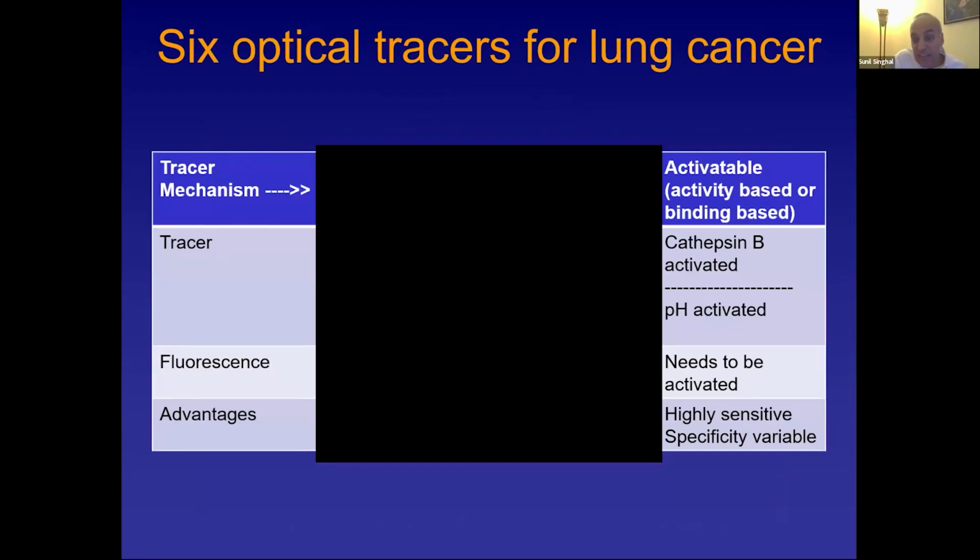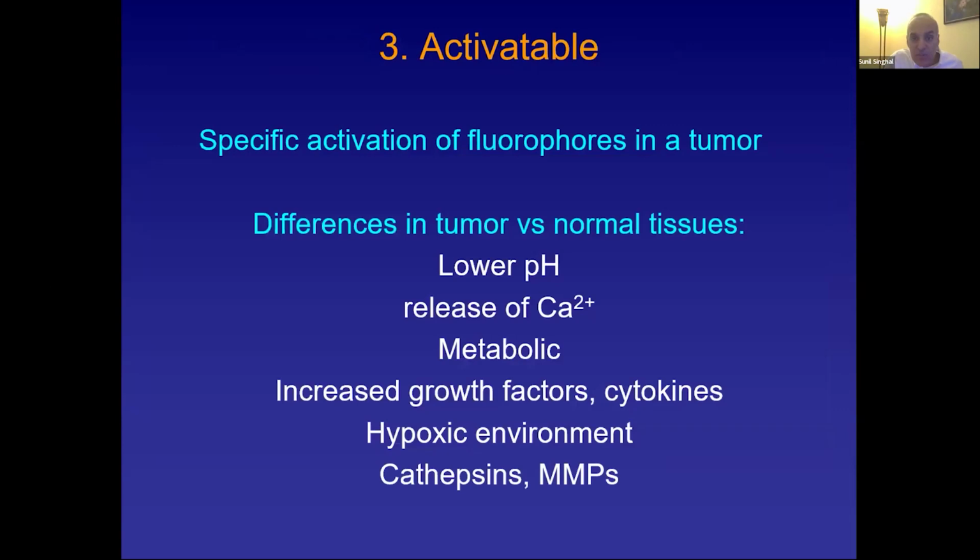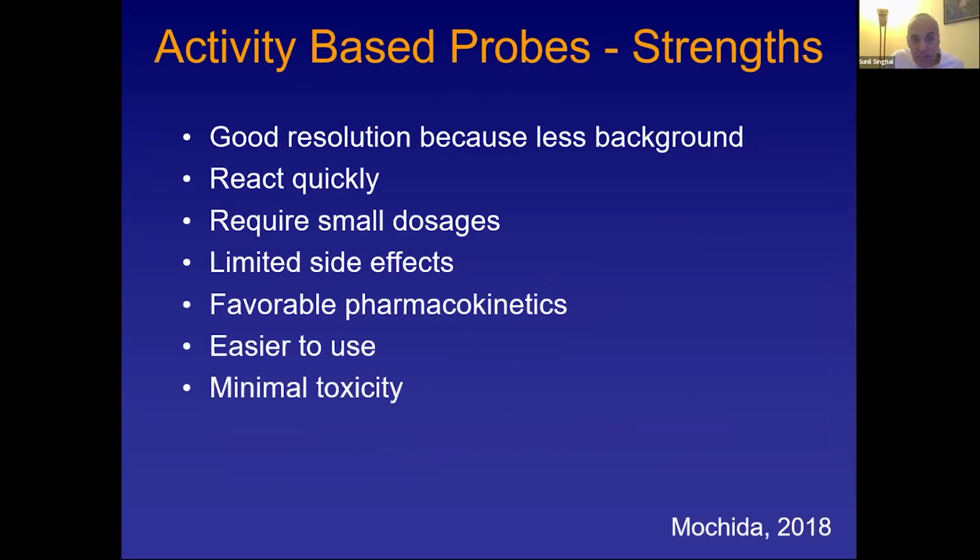The last things are the activatable probes. There's two types right now, the cathepsin B activatable probe. So cathepsin B is highly expressed in lung cancer. It's an ICG attached to a quencher, and the linker is the substrate for the cathepsin. So when the molecule floats into the cancer, the cathepsin cleaves the linker, the quencher floats away, and then you're left with the fluorophore.